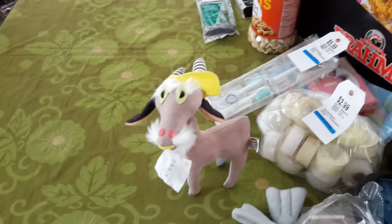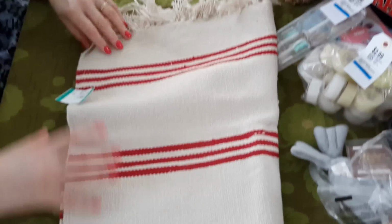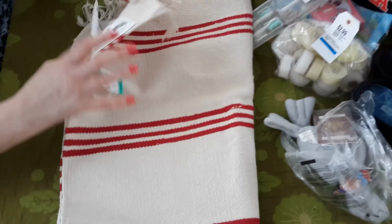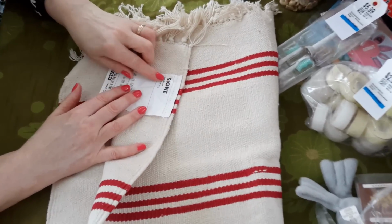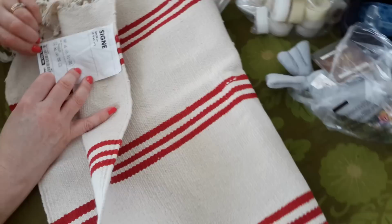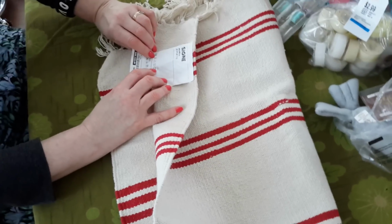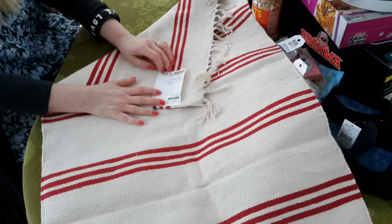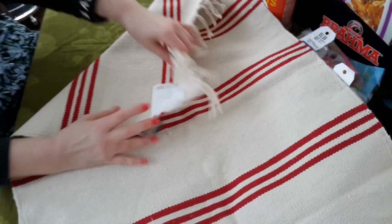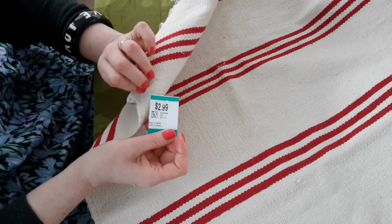And I got this really cute rug to use like a table runner. This was $2.99. It's like brand new. I have a cousin named Signe from IKEA. It was like 2 foot by 3 foot, and I thought it would be cute on the table, so it was $2. And it's brand new.